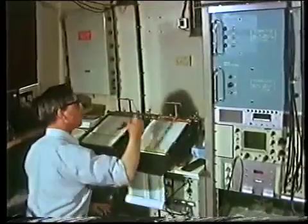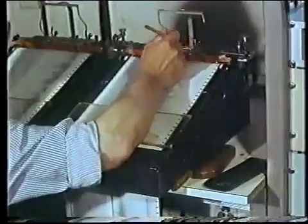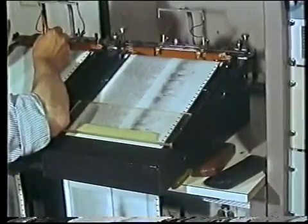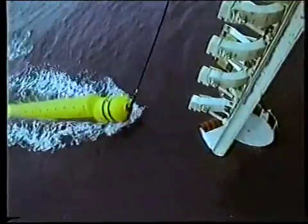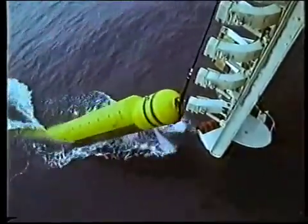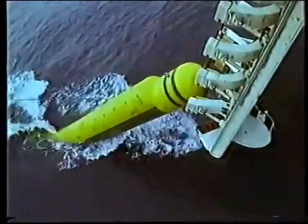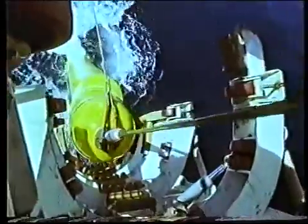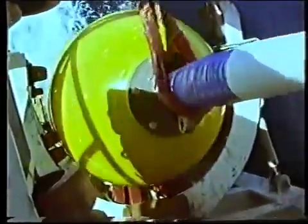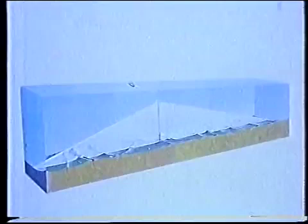In setting up Project Famous, the scientists needed to make accurate sonar surveys of the area before sending down the submersible. This is Gloria. The name means Geological Long-Range Inclined Aztec. It uses sound, not light, to make maps of the seabed. Gloria can be towed behind the ship at speeds of 8 knots or more, and it can map a swathe of seabed up to 60 kilometers across in water depths of 5 kilometers.